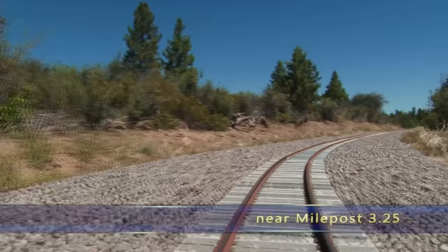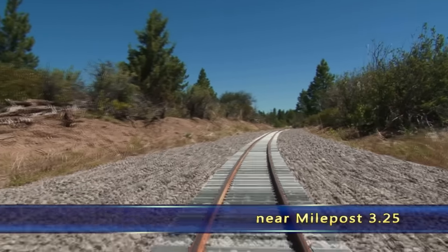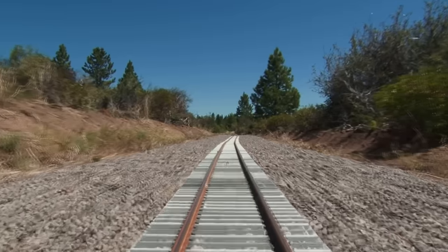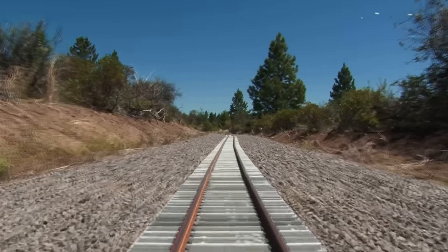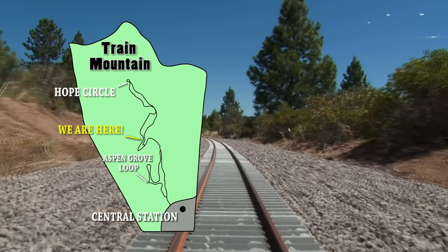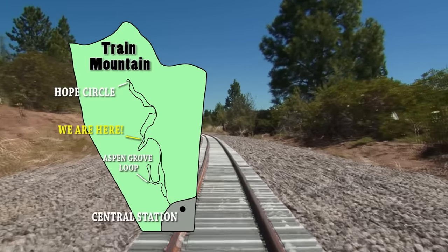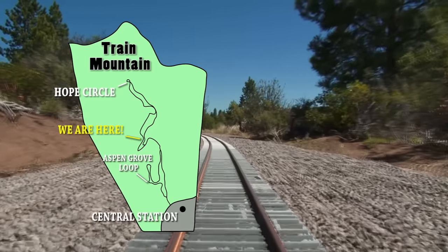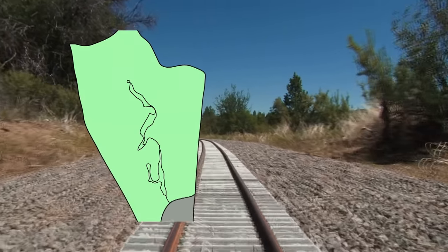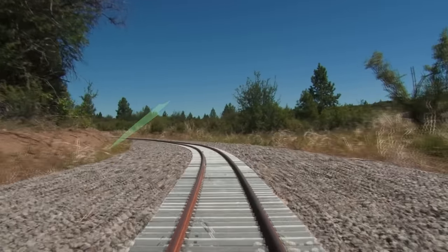It's time to check back in with our tour train to see what kind of progress has been made elsewhere. We are now off the bidirectional track and continuing upgrade between Whitcomb and Schubert. The distance between Central Station and the end of track near Hope Circle is around 5 miles by the route we have taken. That's 5 actual miles. We are just over halfway there.